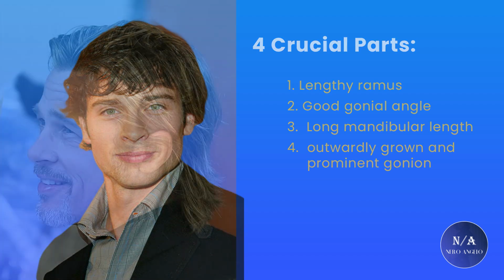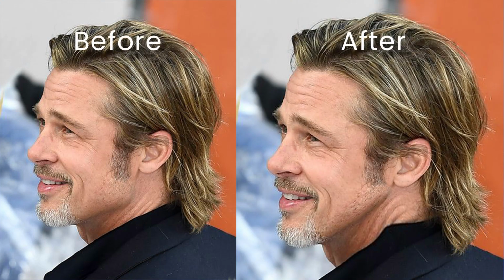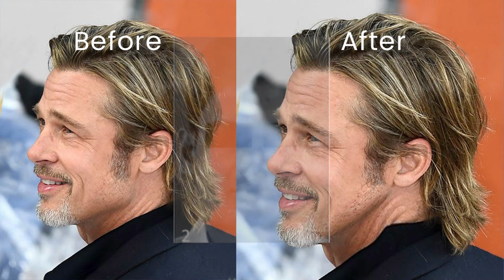I took here a side profile of Brad Pitt. I'm gonna do some modifications and shorten his ramus length so that you guys get a good idea of the importance level of the ramus. And here we just completely destroyed the jaw of Brad Pitt by shortening his ramus. You also don't want your ramus length to be overly long or you will end up looking like this. Trust me, you don't want to end up looking like this.